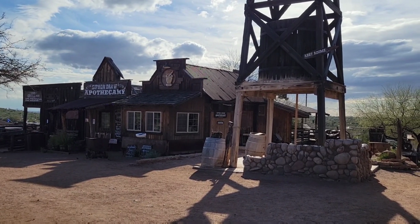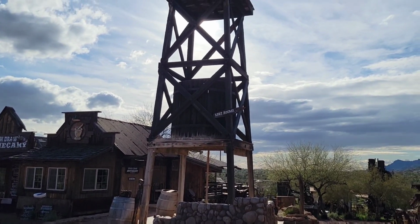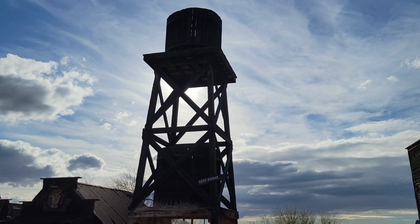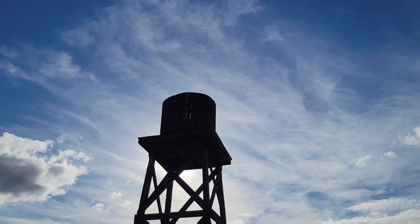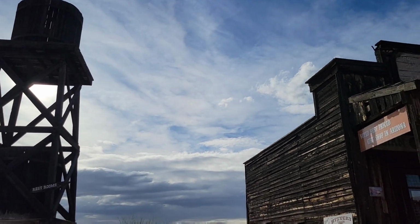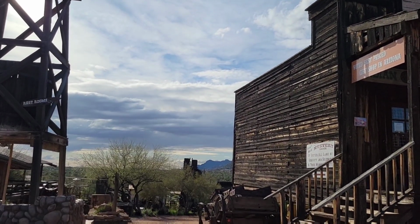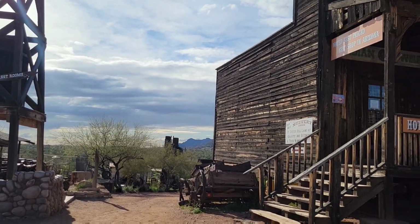Yeah, this place is very busy. Man, I'll tell you what, I am so glad it was raining really hard and all the sun came out. It is perfect. So I'm filming this way towards the sun. So look at the silhouette of that water tower. That is pretty cool. So you can go down through there. That's where the mine tours are. And yeah, there's more stuff back that way.